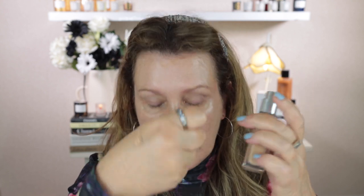Although since I changed my skincare about 3 years ago now, and from when I first reviewed this and the first year and a half of using it, I think my skin has got a little bit lighter, but this still looks really lovely. So I'm just going to put a pump and a half on the back of my hand. So this foundation sort of looks quite thick, but it gives an absolutely beautiful finish.